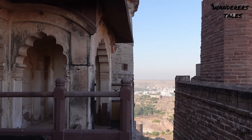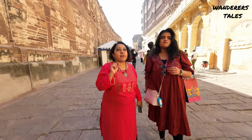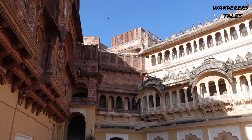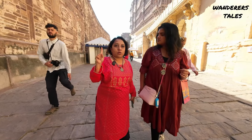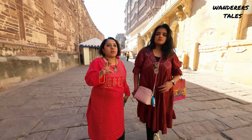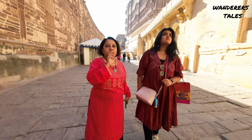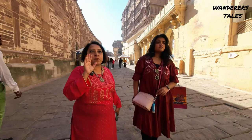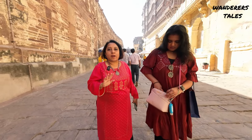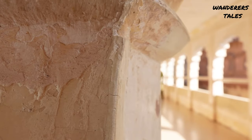So the entry fee for this fort is 200 per person. And if you have senior citizens, you get a discount of 100 rupees. Then you also have an elevator to go to the top, which is 50 rupees per person. And then you can also take guide service, for 1 to 4 people it is below 500, and 5 to 10 is about 600 rupees.